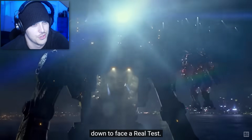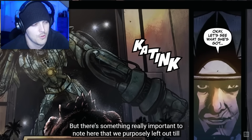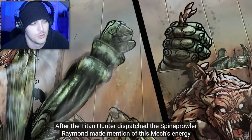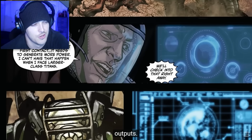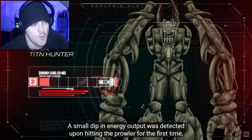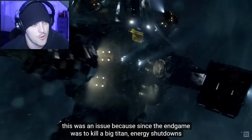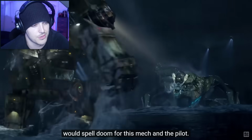Titan Hunter was combat ready, and now Raymond was confident to bring the Titan Hunter down to face a real test. But there's something really important to note here that we purposely left out until now. After the Titan Hunter dispatched the Spine Prowler, Raymond made mention of this mech's energy outputs. A small dip in energy output was detected upon hitting the Prowler for the first time. This was an issue because since the end game was to kill a big Titan, energy shutdowns would spell doom for this mech and the pilot.